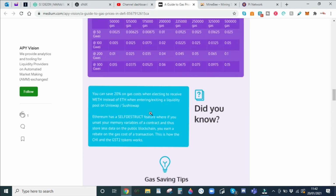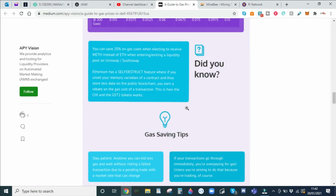Gas cheat sheet. And then, did you know? You can save 20% on gas costs when electing to receive WETH instead of ETH. So this is wrapped ETH. When entering and exiting a liquidity pool on Uniswap and SushiSwap. So this is YAM being staked on SushiSwap as well.